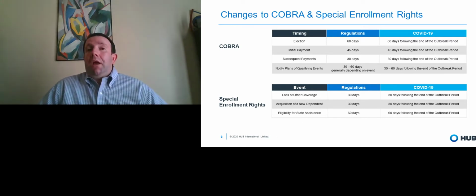So for example, plan participants who are COBRA beneficiaries would traditionally have 60 days to elect COBRA. However, because of this pause during the outbreak period, they now would get 60 days following the end of the outbreak period. This also impacts payment for COBRA. So for example, you could have an individual that elected COBRA, but they haven't made payment. Normally, if they don't make that initial payment within 45 days, they're going to lose their coverage. However, this outbreak period is now adding additional time for them to make those payments.